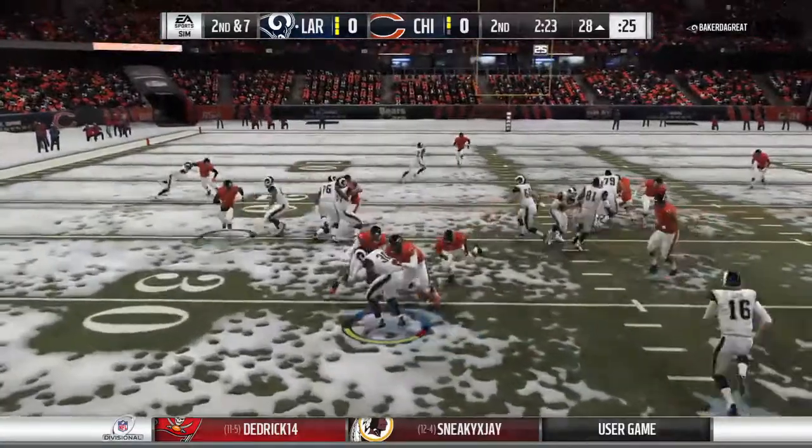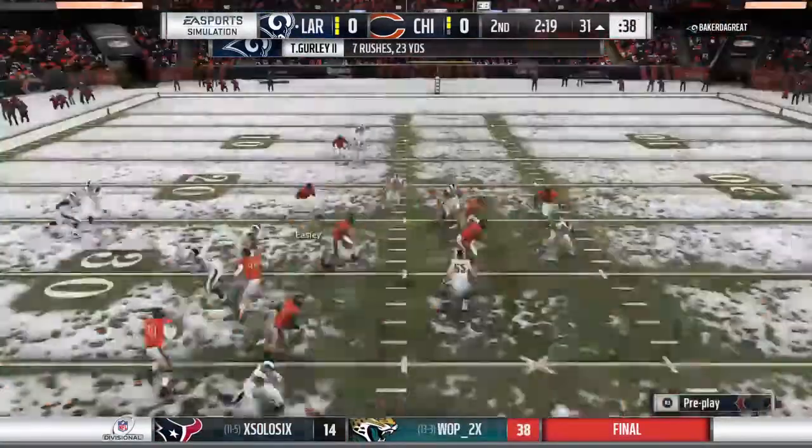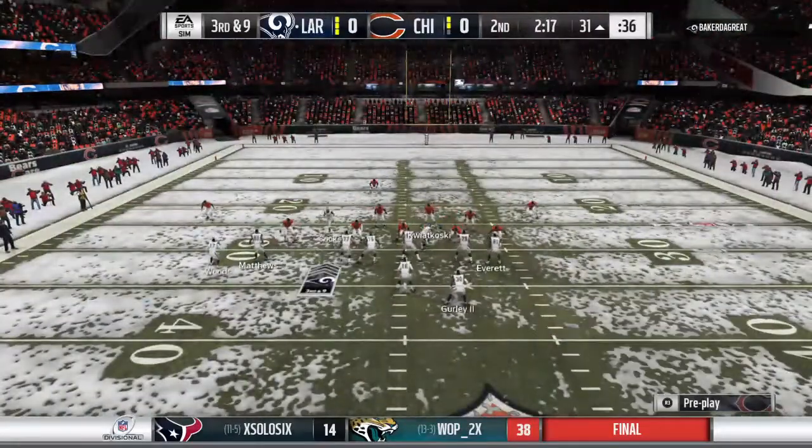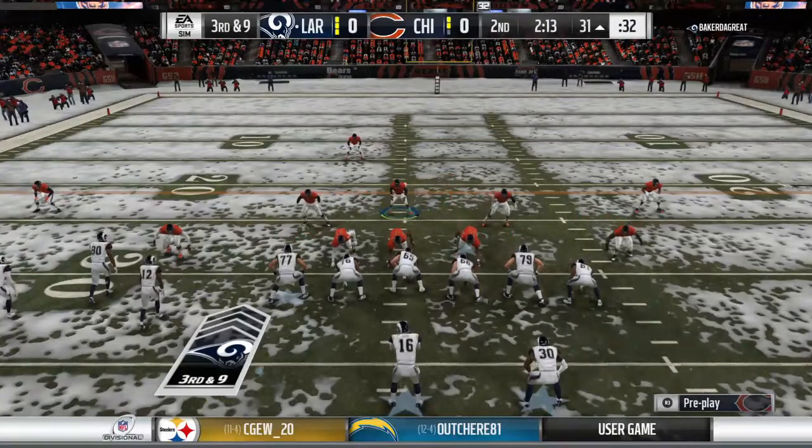They'll run it now out of the gun, and forget about finding a lane. He barely had time to look up before he was planted in the backfield. He lost 2 there, and it's 3rd down.